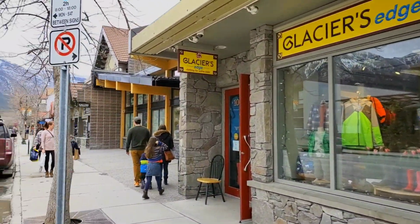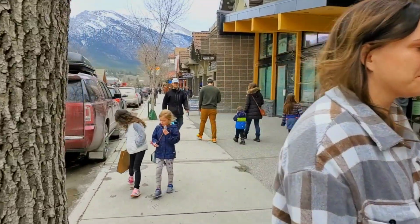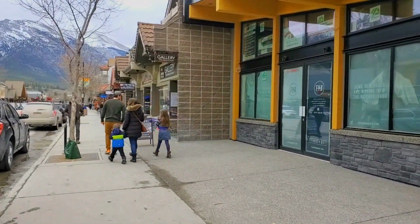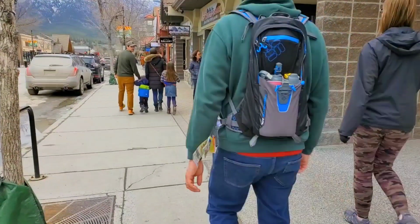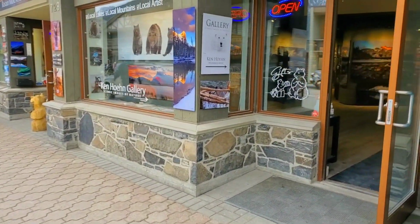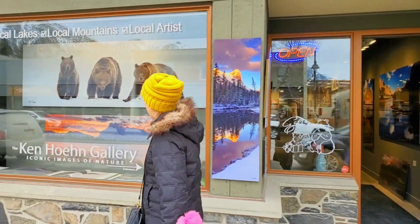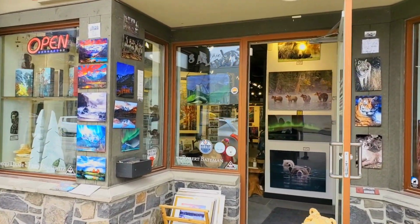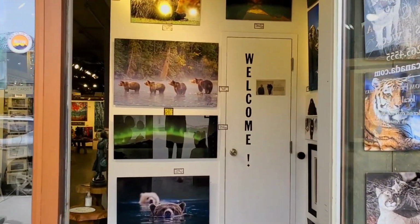And in Canmore you can find pretty much all of the local stores. They are very unique and famous, and you can find so many art galleries by local artists. So here is a gallery, and I don't think I'm allowed to do video inside the art gallery, so I can turn off my camera and ask them, should I take video inside? Let's ask them first.